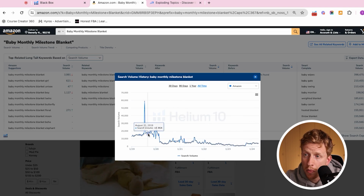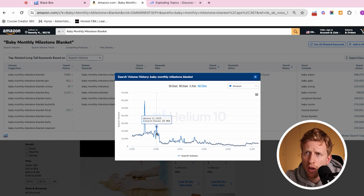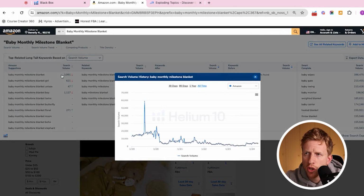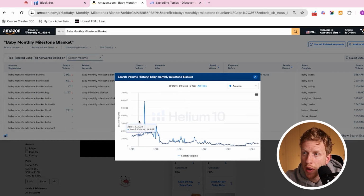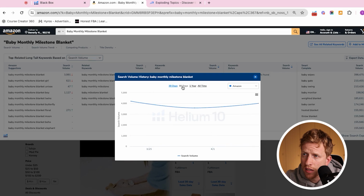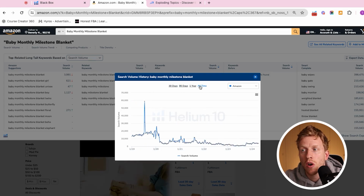But you can see as well, this is a product that really went crazy a couple of years ago, and then it's really died off, because if you click on this little icon, that's going to show you the search volume history. So this is basically how many people searched for it historically. So you can see the last 30 days, the last 90 days, and then you can see all time.